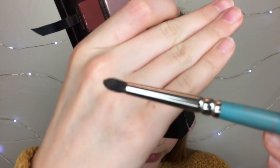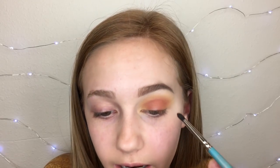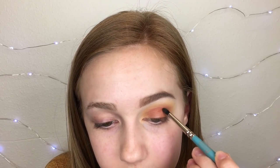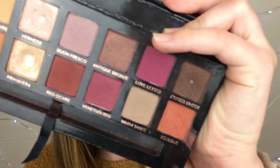Then with this really small brush, I'm going to go in with a tiny bit of Red Ochre. This might ruin the look. This is kind of where we're gonna be drawing the sun. So it's gonna be closest to the sun. I just dropped my Modern Renaissance and tried to catch it, and okay, we're good. Just Real Gar is a little bit dirty, but it's okay.